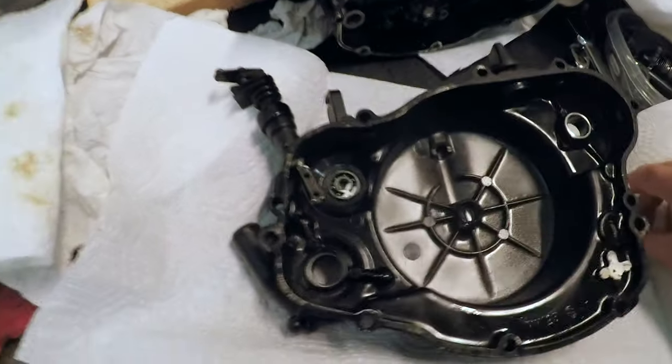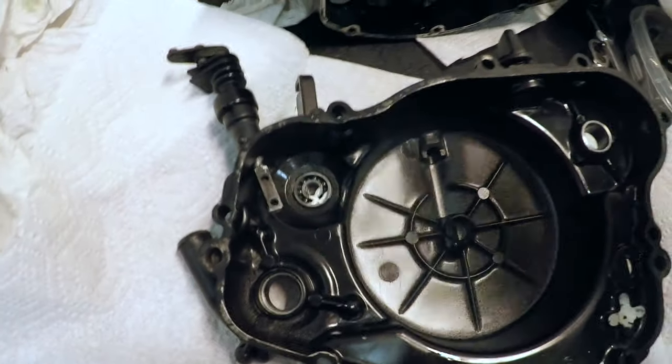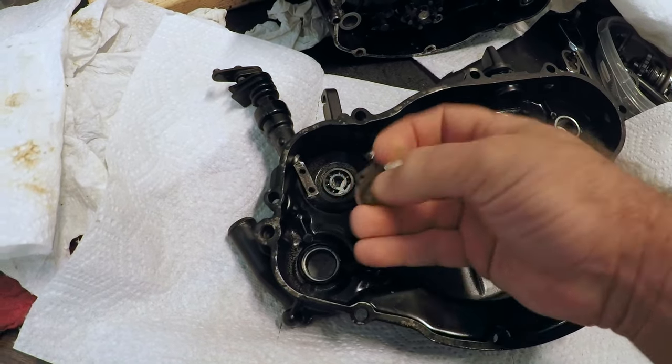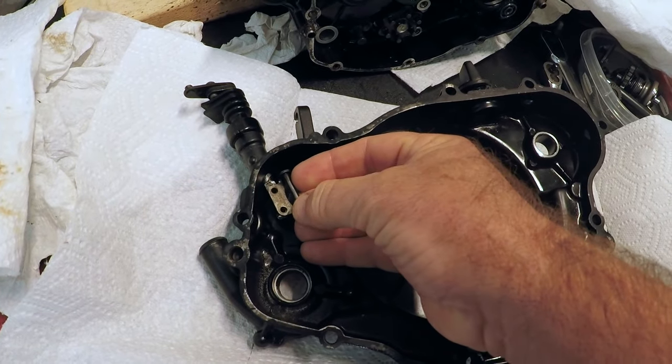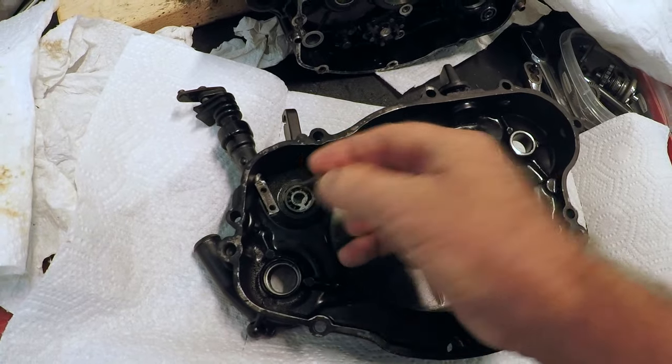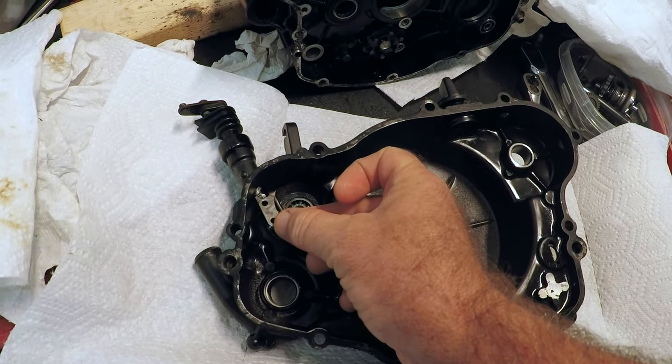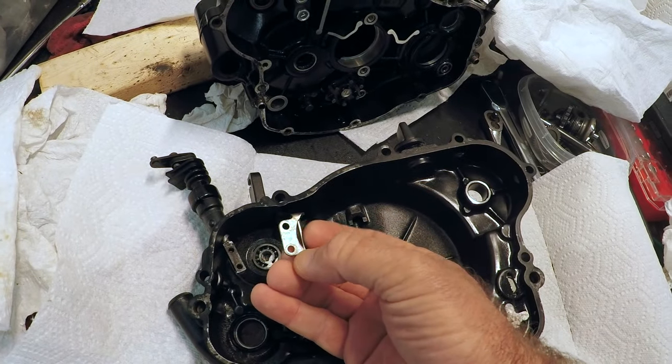There are so many more moving parts in motocross bikes from 1981 forward. The power valve arm. When I was putting this back together, first I wasn't sure if this piece goes like this or like this. Fortunately though, I can see the screw head marks, so obviously it goes like this.